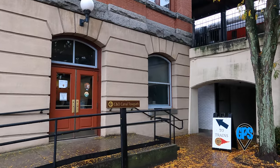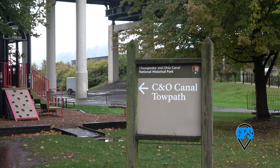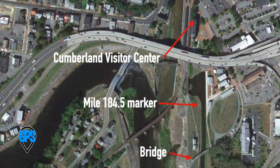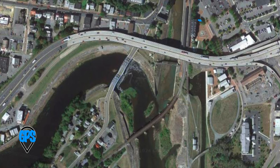Several signs direct you to the canal towpath, but like in DC, none tell you where to find the granite end marker. To reach the mile 184.5 marker, you first have to follow a long pathway. If you are already on the towpath, it's much shorter past the bridge. But it's not obvious, and many people miss the marker because it's well below the towpath elevation.